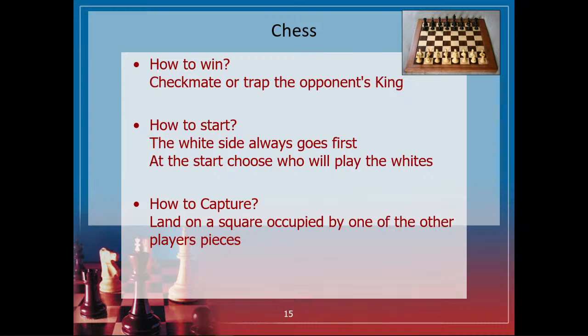A big one is you can either turn or you can roll, or excuse me, spin. One player could be chosen to spin a piece to decide who goes first, whichever one it points to. Another one that is kind of fun is to do the classic rock paper scissors and see who wins, and that's who is the white because the white goes first. Okay, how to capture: land on a square occupied by one of the other pieces.